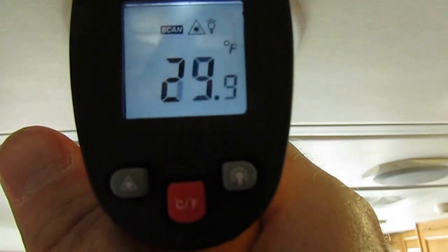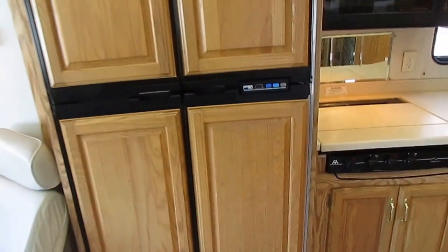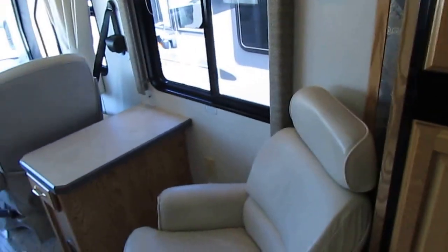I've got both air conditioners on, running off the generator, low 30s, 20s. That air will literally run you out of here. I just turned the refrigerator on. It's got the 12 cubic foot with the ice maker. Got a little recliner out here. A couple of blinds we have to fix, which we will.